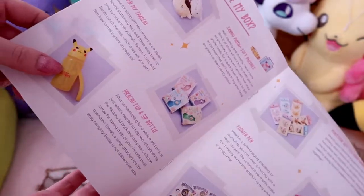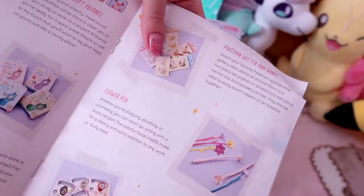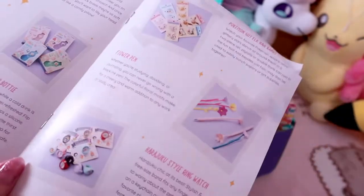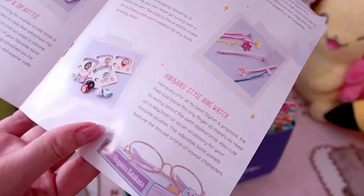We've got the Pikachu Flip and Sip bottle. The Pokemon glitter hairbands. Oh man, there was a Sylveon one. Oh, I've got to track down the Sylveon one. That's so cute. Flower pens, and then the Harajuku style ring watch.